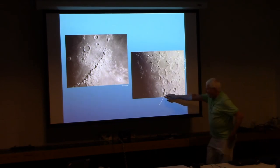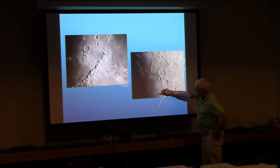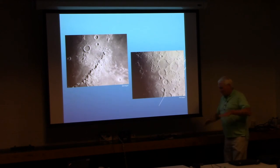Hey, look at this thing right here. That's a fault line of the moon. That's the Straight Wall. That's probably about 70 miles across, and it's probably about 1,000 feet, top to bottom. And it shows up really well at sunrise and at sunset.